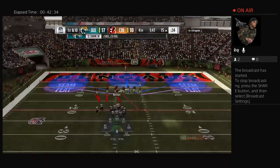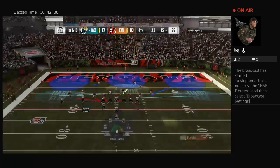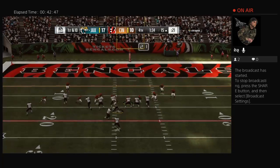Well, coaches always talk about finding balance on offense. I don't think you can get much more balance than this. Big-time run, big-time pass. A 1-2 combination looked pretty good. How about that? Let's see if they can continue to take that kind of a punch there.